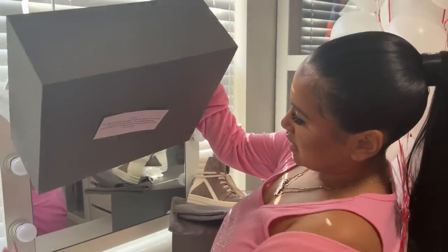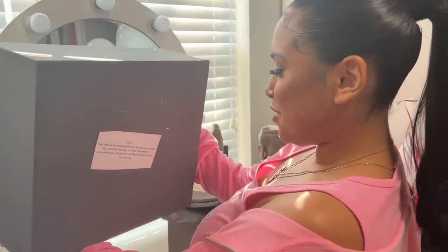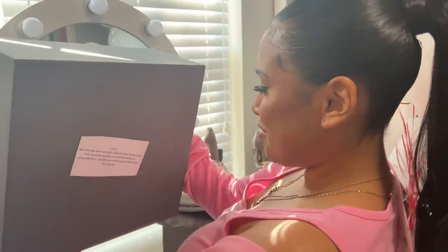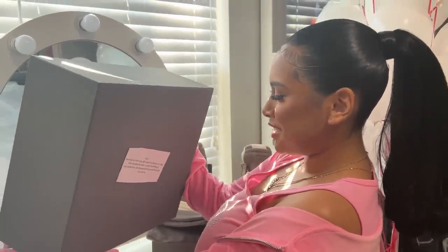Thank you for my Ricks and Skims. Now that you have your gifts, I want to take you to a place that can either be bitter or sweet depending on your preference. Get dressed and let's go outside to start our evening.